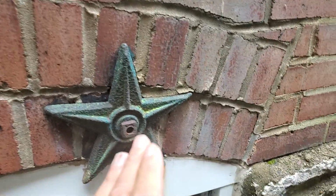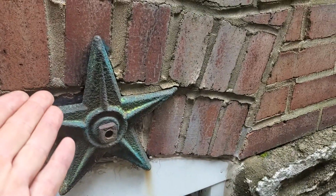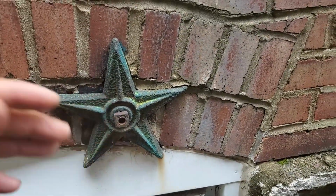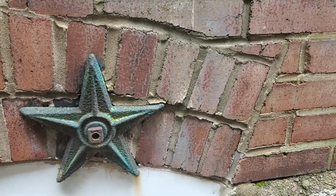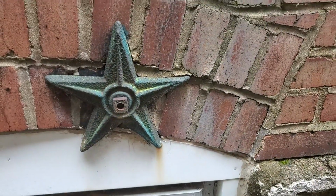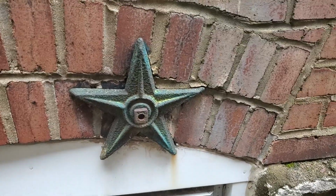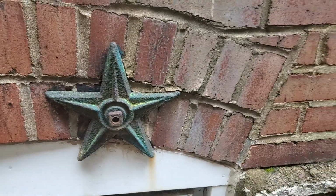Well, what are they? That's the question. So there you see the identical one on the other side of the building here, and there's a rod that goes through here. This is how we hold the brick together during the time. As it's being built, these stars are put in. Actually, they're just like braces, just decorated braces is all they are. Like big old shims or like washers. Beautiful big washers. So that's what they are.